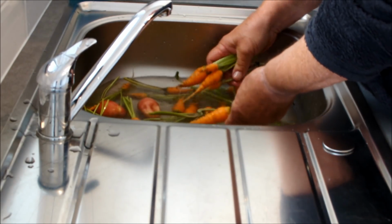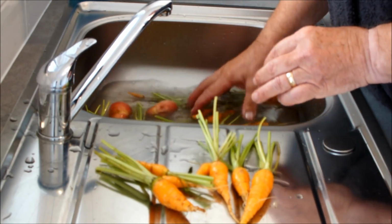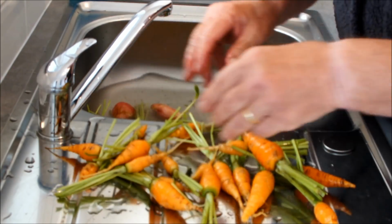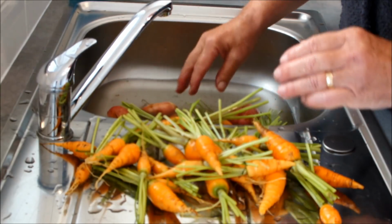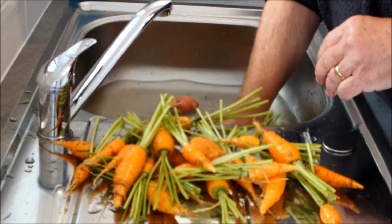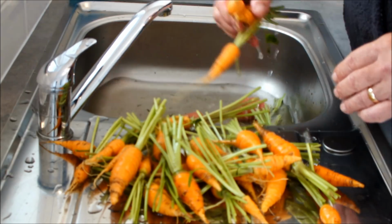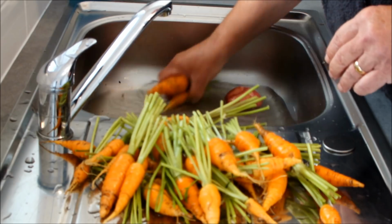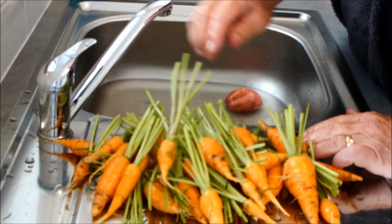Right, let's have a look at these carrots. See what we've got here. Some of them are marked, but it's only the skins that are marked. I'm fairly sure they'll tidy up, they'll clean up, and we'll find out because we'll be cooking these carrots. Okay, so there's the carrots.